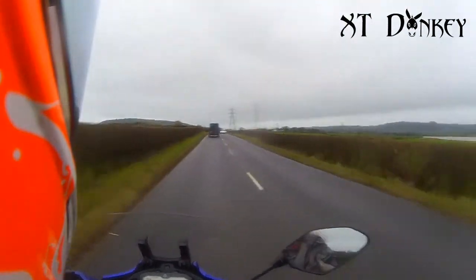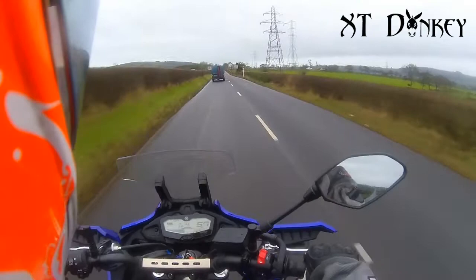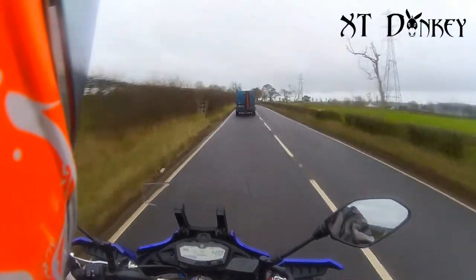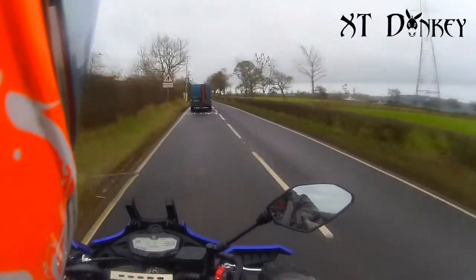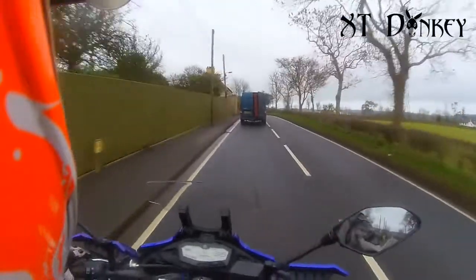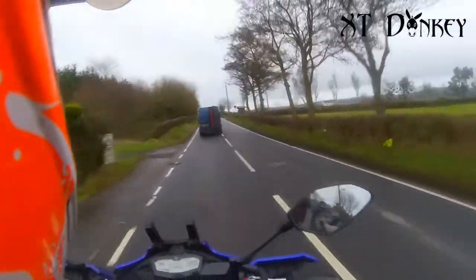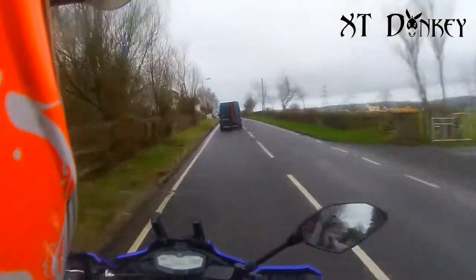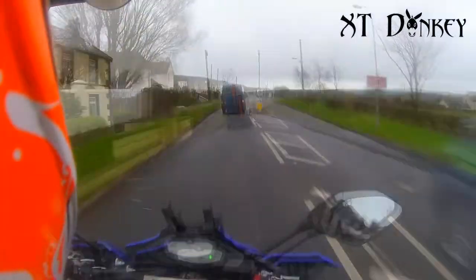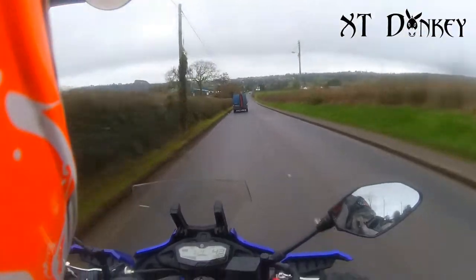So to summarise the MT07 Tracer, great all-round bike, obviously. It's a Yamaha, of course it is. Great options for customizing. There's a lot of parts out in the market. Brilliant power plant of an engine. I would actually use this over the 9, but I want a bigger engine. Very, very user friendly. It's even got eco mode for low speeds.